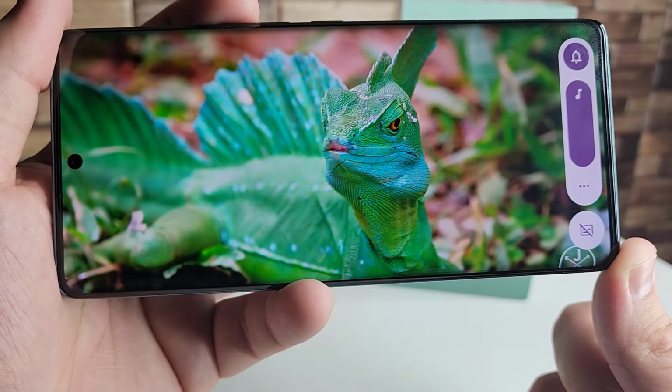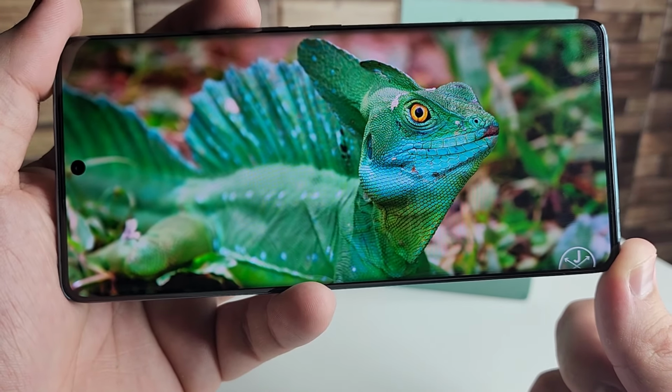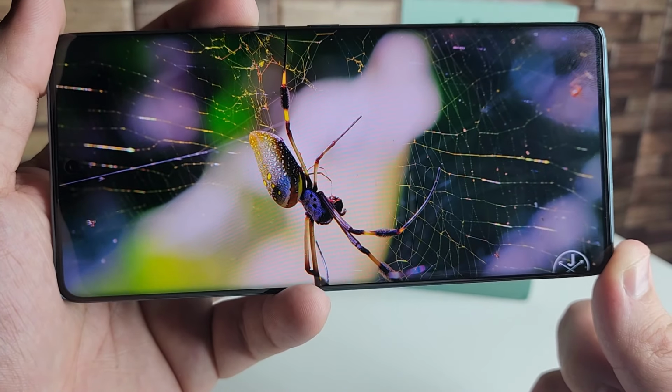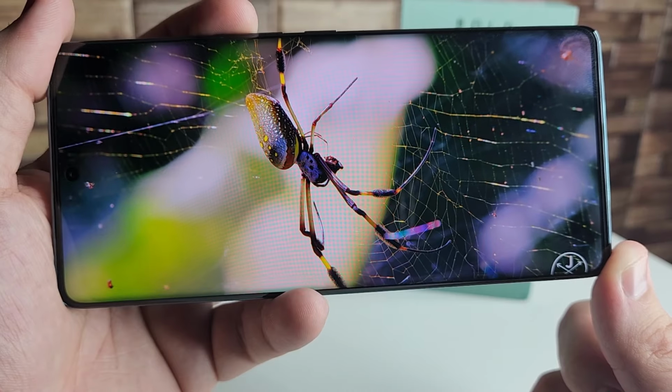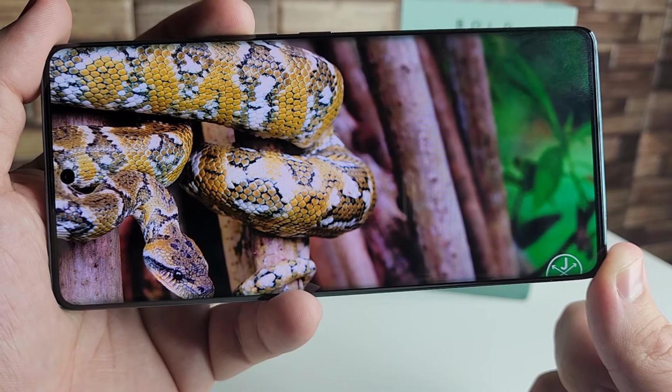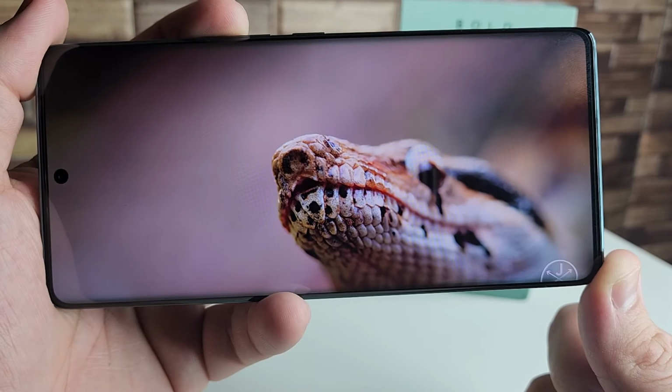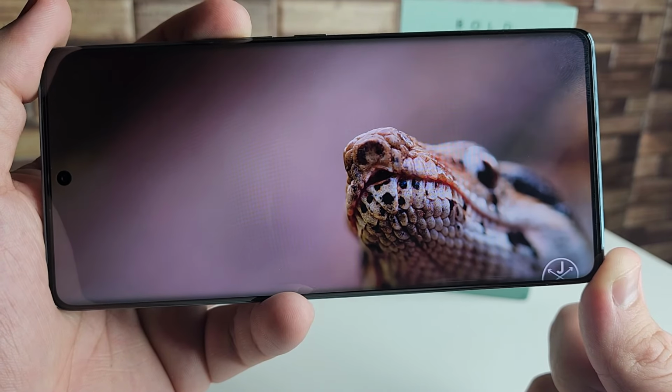This is honestly pretty unbelievable at this price tag. I don't know if like Bold sold their soul or something. No, I'm kidding. But this looks really good. And if you guys can hear the speaker as well, the speaker sounds really good. We got the snake right there. It's really nice colors on here, very clear.